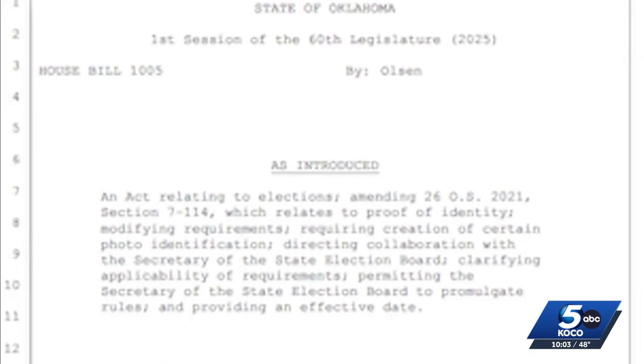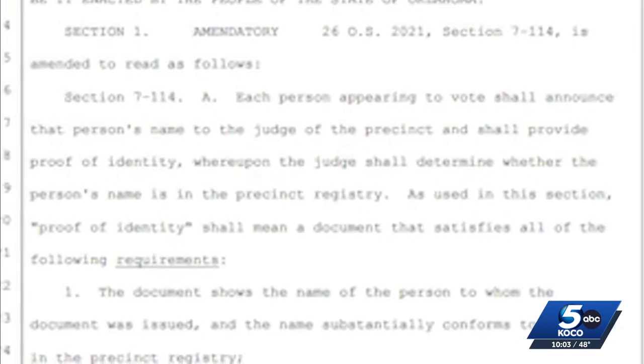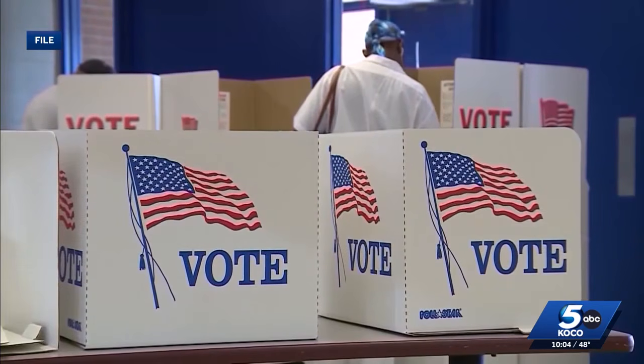Representative Jim Olson's bill, HB 1005, was introduced last year, but it's now on the general order for the current legislative session. It proposes requiring a photo ID in order to vote starting in 2027. And currently, that's not required in Oklahoma across the board. You can actually just show a voter ID card which doesn't have a picture.